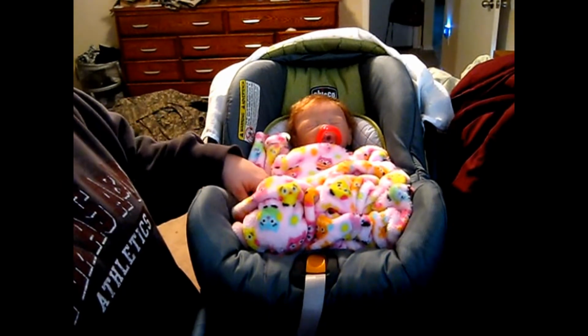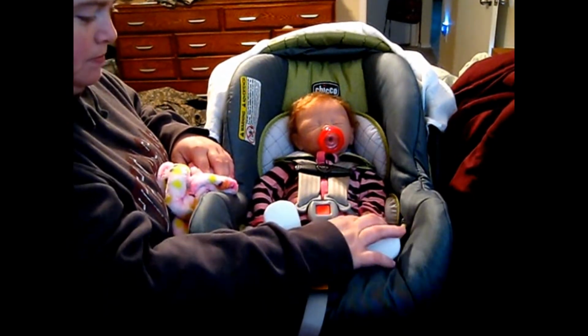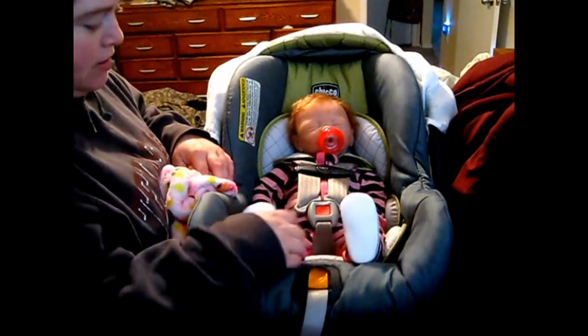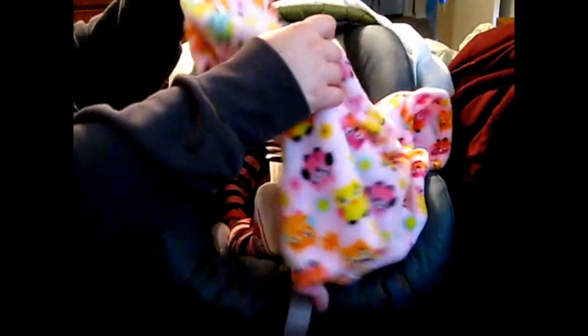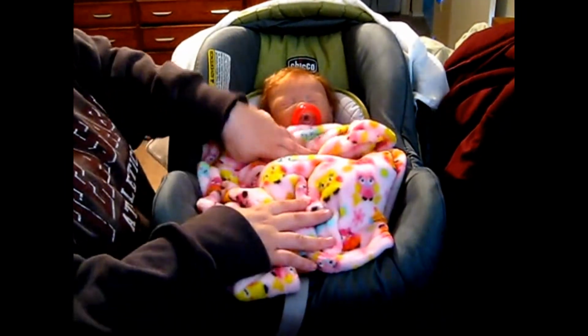But enough of that. I got Ryan. I tucked her in quick. She's in this cute Oshkosh one-piece romper. It's got a little elephant. No, bear. That's a button-down one. I thought that was really cute on her. It's size 3 months. And it actually fit her quite well.